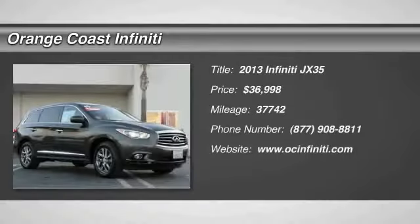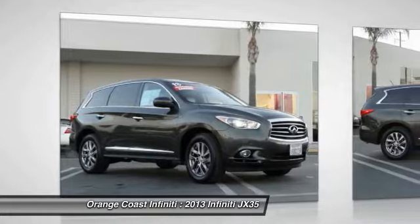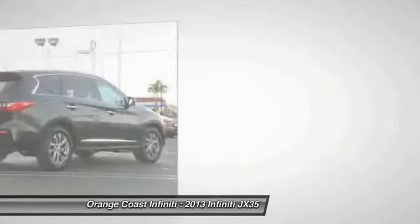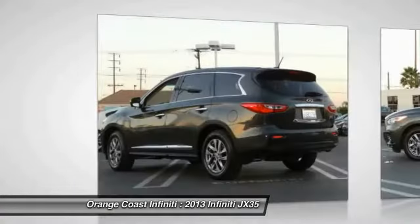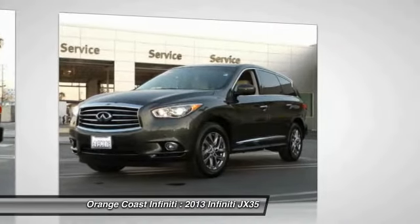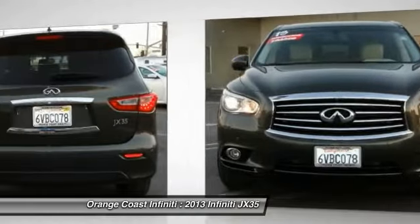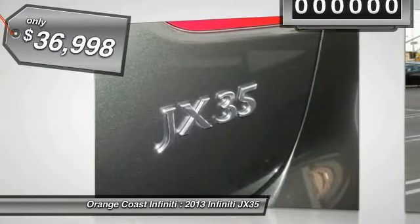The 2013 JX35. Infiniti's new JX35 is a comfortable driving 7-passenger crossover type SUV. With easy third row entry from either side from the sliding middle row, the JX35 is great for getting the family to the next event safely and in style and comfort. With continual technological advancements and a refined interior, it will also be one of the best times you will have on that hard, busy day, and is priced below $40,000.